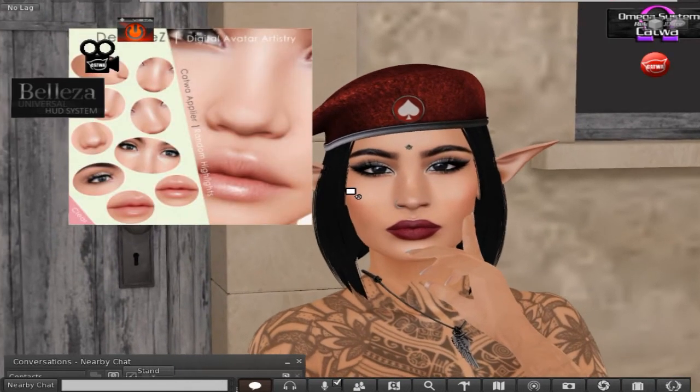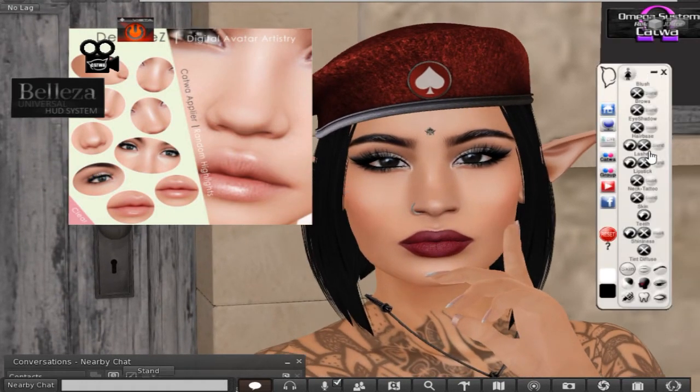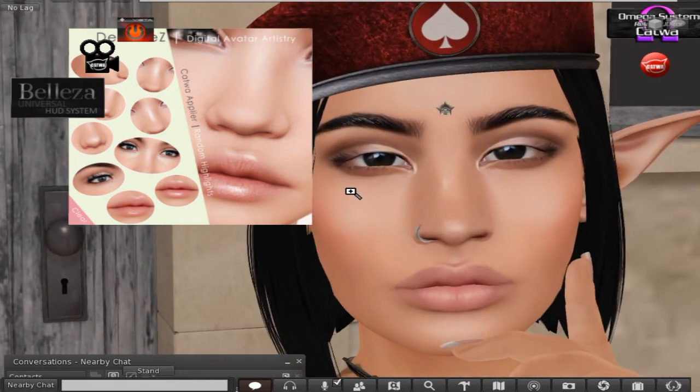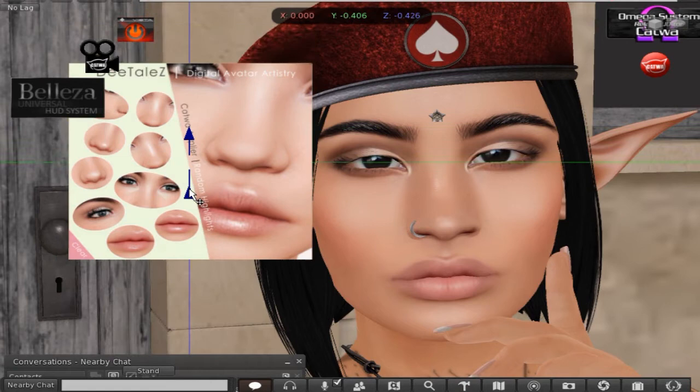Okay, so what do we have for details? Highlights. Okay, so let's pop everything off just in case. Oop, I did not mean to do that. Oh well, that's okay. Okay, so it's going to show highlights and such. Pull it down a bit.